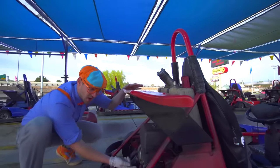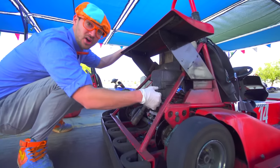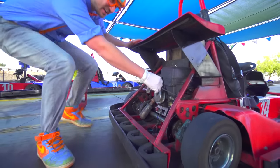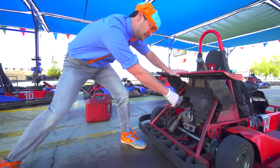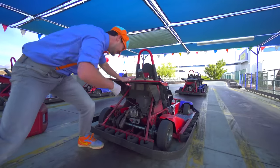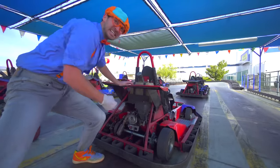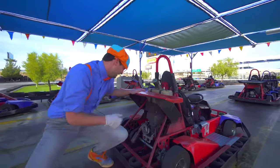Then we turn on the on switch. Right there. Then all you have to do is pull the string. 3, 2, 1. A little harder this time. Even a little harder this time. Yeah, good job. Whoa.